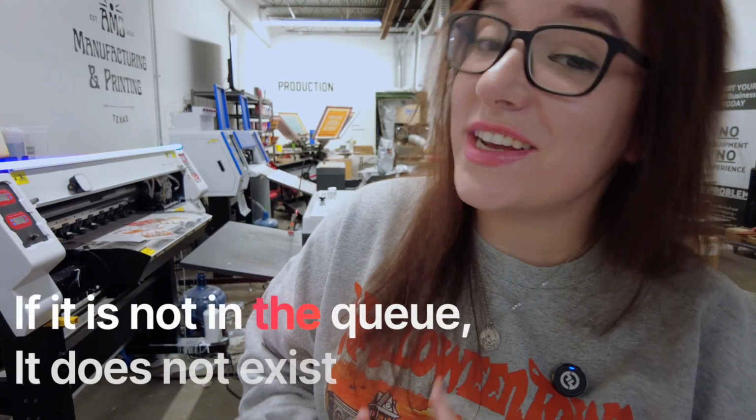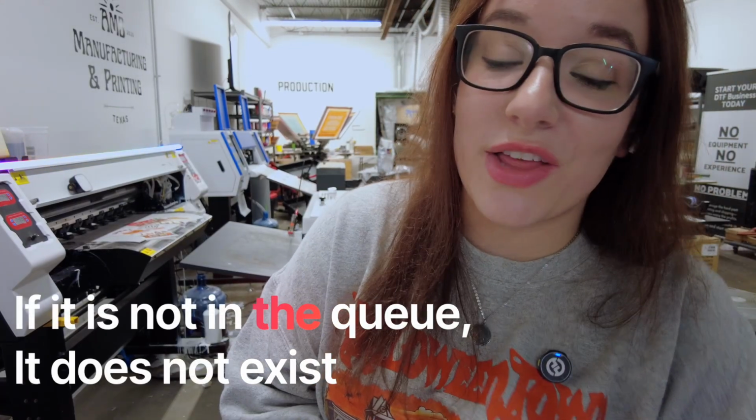And that is the other thing, that we have time slots for when each person will run the printer. So if that means I am not available, Alex will come out here and run them, and that is his one job. Make sure that nothing gets messed up and make sure that transfers are coming out great, the colors are looking great, the printers are doing exactly what they're supposed to do. No debating, no committee. If you are in charge of the printer, that is your job. If it's not in the queue, it does not exist. That is just the rule that we run by here.